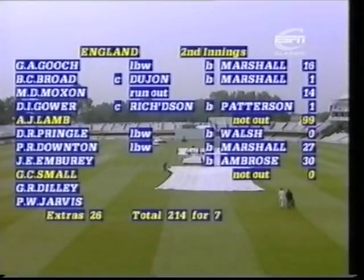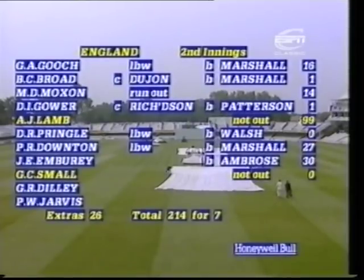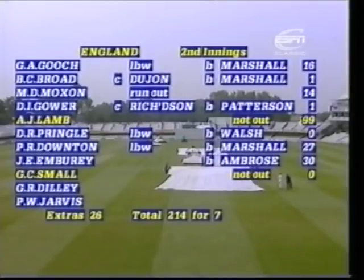There were 2 more runs added up to the close of play, both of them by Alan Lamb, and he went on to be 99 when stumps were drawn for the evening. With him is Gladstone Small on nought. Still to come tomorrow, Graham Dilley and Paul Jarvis. 214 for 7, and a splendid comeback there by Alan Lamb.